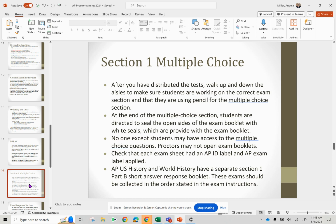No one except students can have access to the multiple choice questions. So just remember, proctors, you can't open the exam booklets and you can't peek at the multiple choice questions. I don't think anyone would have an interest in that.